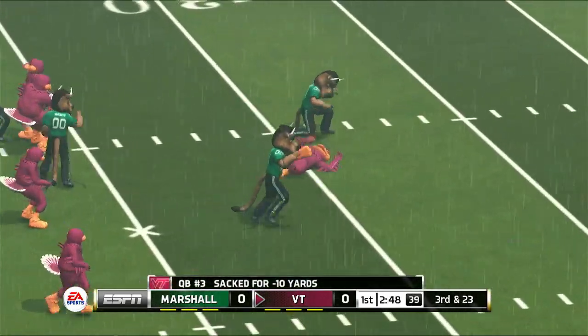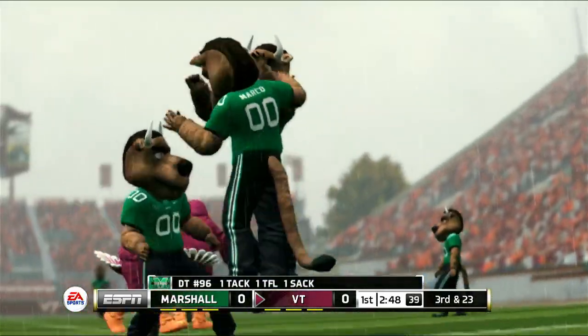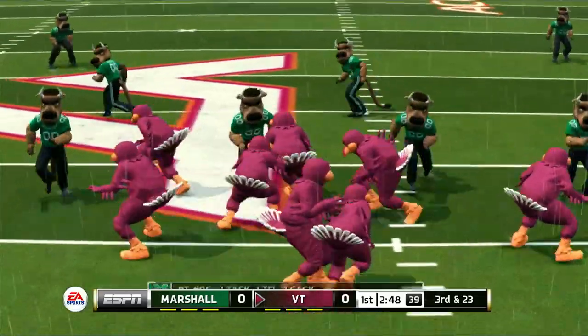That's a great tackle at the 33-yard line. Loss of 10 yards on the play. That'll bring up third and long.